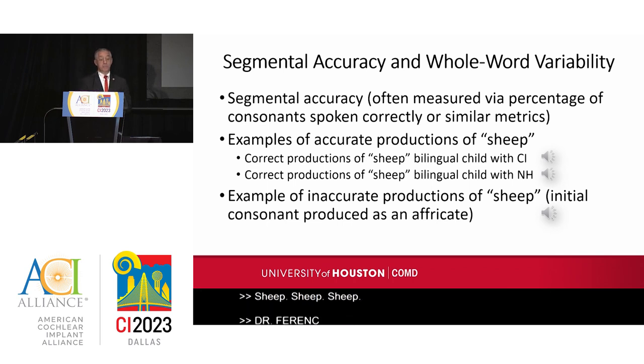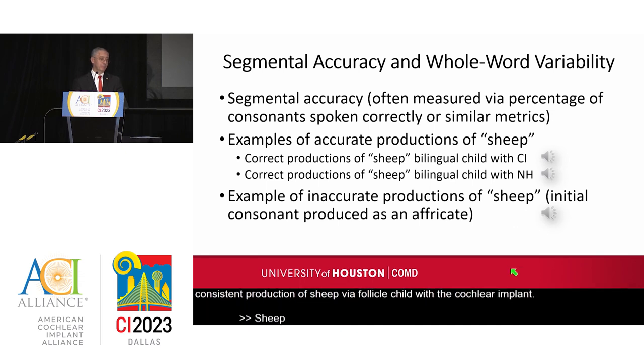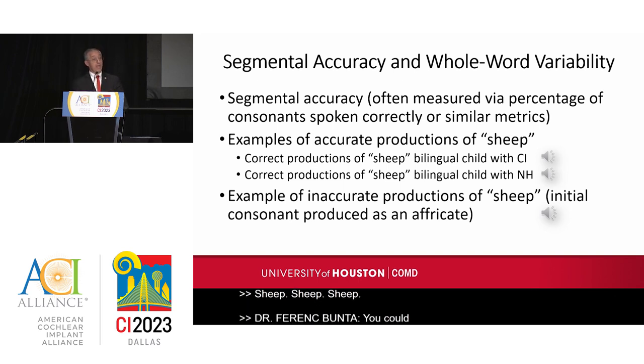And the third one is going to be an inaccurate but consistent production of sheep by a bilingual child with a cochlear implant. Now you can probably hear the substitution there. For the fricative, you have an affricate substitution.